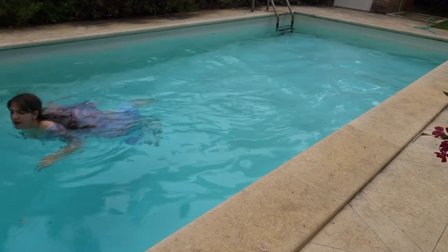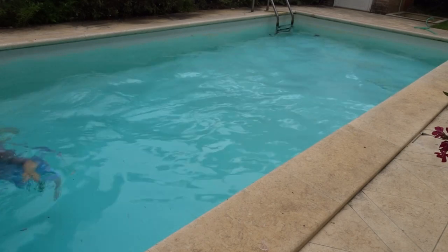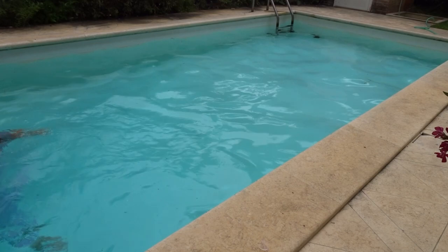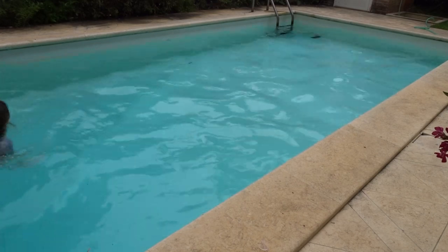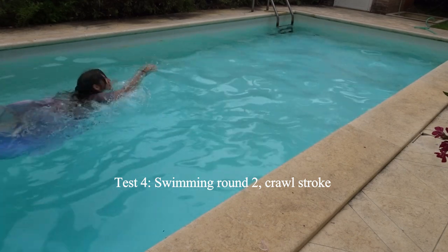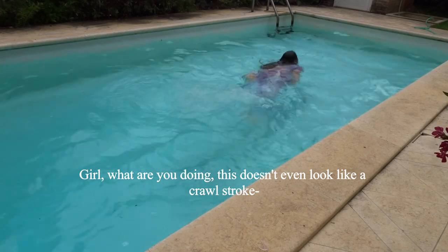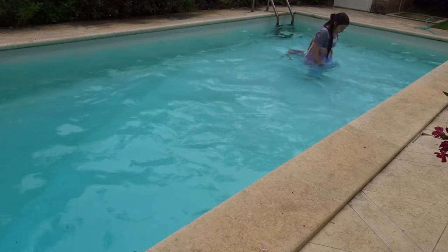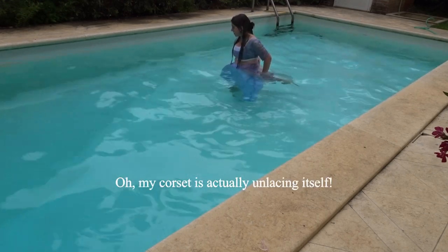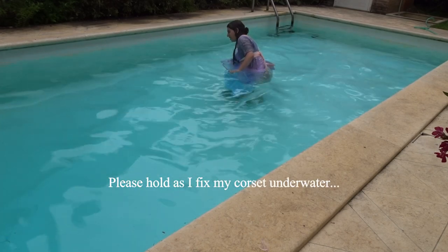Okay, it's definitely much easier to kick my legs up and down rather than to do the wide kick like this. So let's try this. The corset is not the problem here. Oh, my corset is actually amazing. Please hold it as I fix my corset underwater.